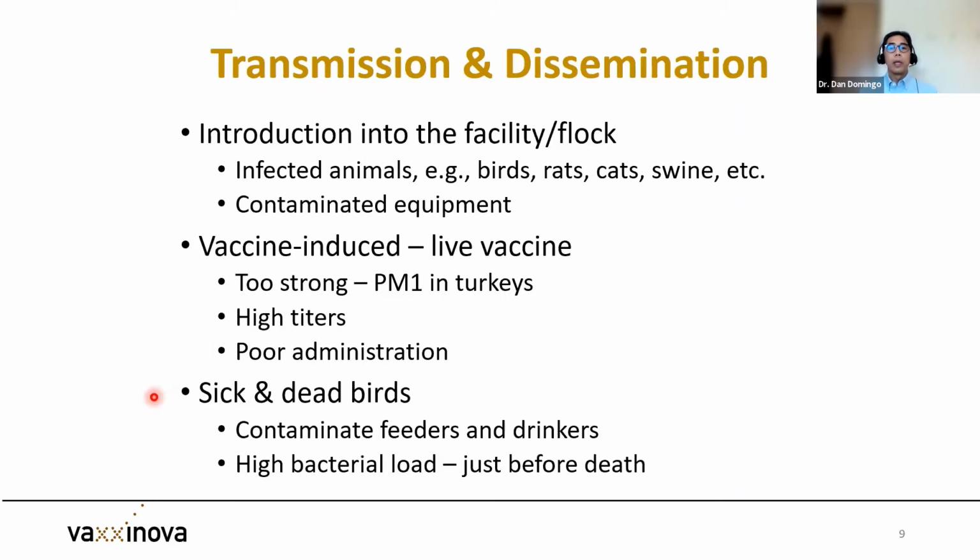The other thing that again is important is the sick and the dead birds. The presence of sick and dead birds actually continue to transmit and disseminate the disease within the flock. So we often say, pick up your dead quickly, get rid of or cull your sick birds quickly. That way they don't contaminate the feeders and the drinkers. Again, some of these birds have the bacteria in their nasal and oral exudates, so drinking troughs become contaminated quickly with Pasteurella. And sick birds tend to have high bacterial loads just before they die, so those are the ones that usually transmit it quickly to other birds. And as they die, other birds start picking on them, and birds then get the bacteria themselves.